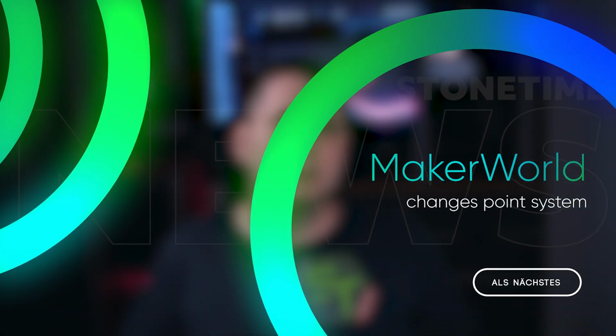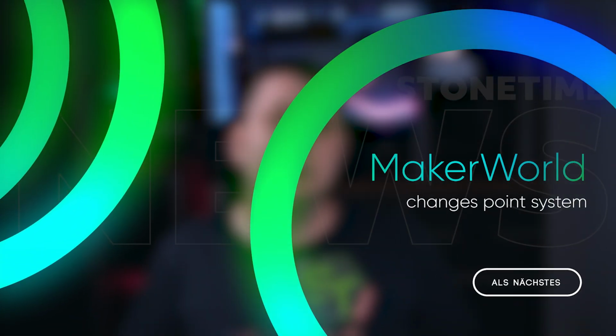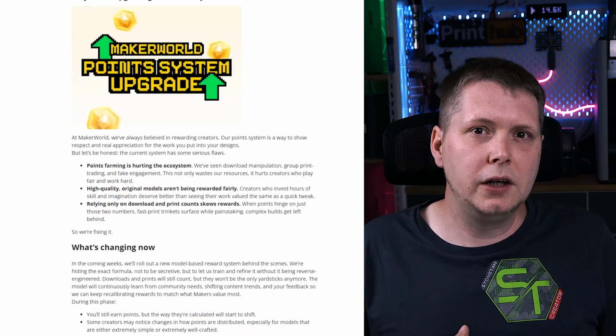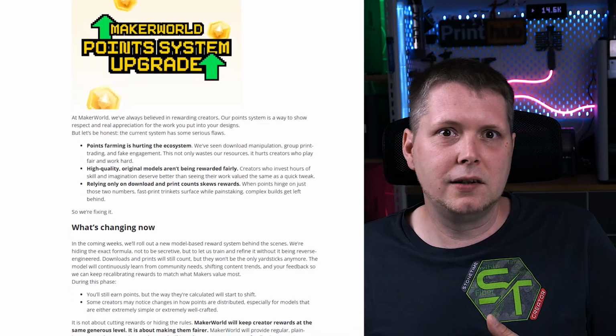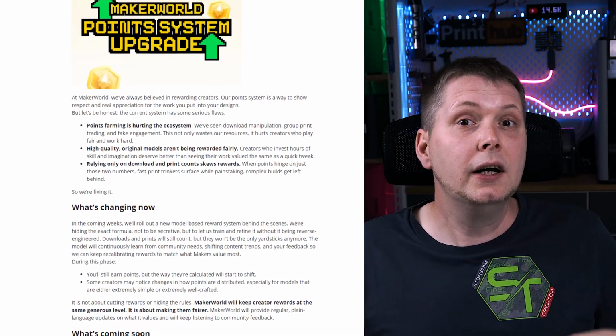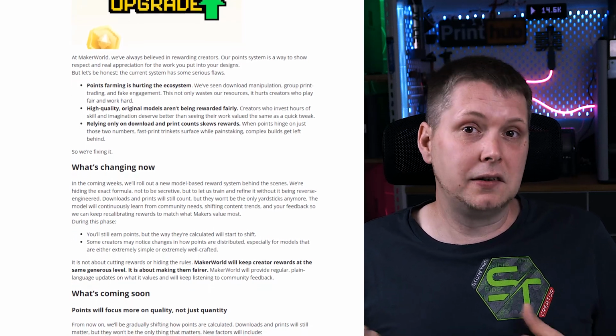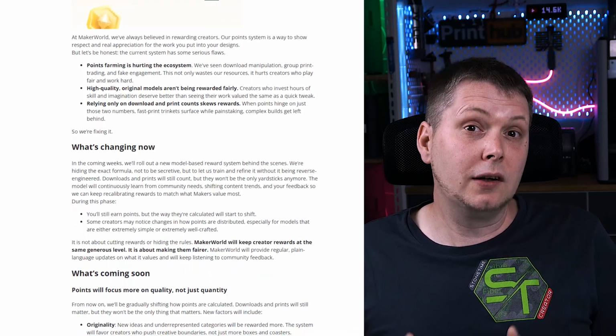New point system at MakerWorld. MakerWorld is fundamentally overhauling its point system. The reason: it was too easy to manipulate with tricks like mass downloads or fake engagement. The new system is based on a hidden scoring model that puts more weight on originality, technical complexity, presentation quality, and community approval. Downloads and likes still count, but are no longer the main factor.